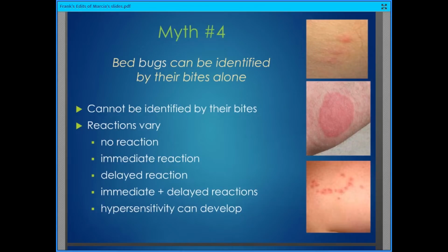There are no documented cases that indicate bed bugs pass disease from one host to another. And the salivary proteins do cause sensitivity to repeated bites, such as itching, welts, and secondary infections. So those are all symptoms. Not everyone reacts to the bites, and a person's reaction to bed bugs may change over time. Sometimes they don't have a reaction at first, but then they react after being bitten a number of times. And listed here are 5 of the categories of reaction.